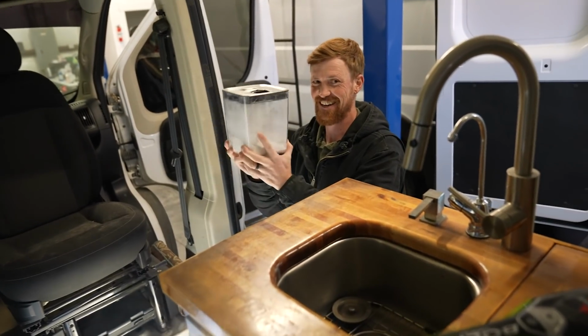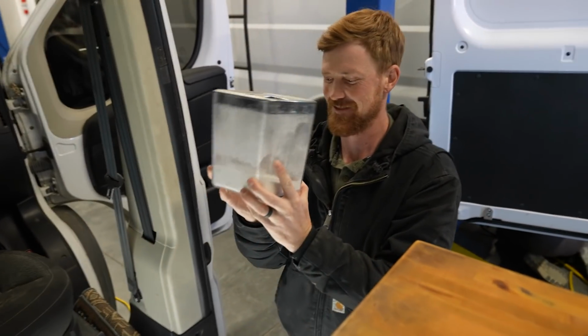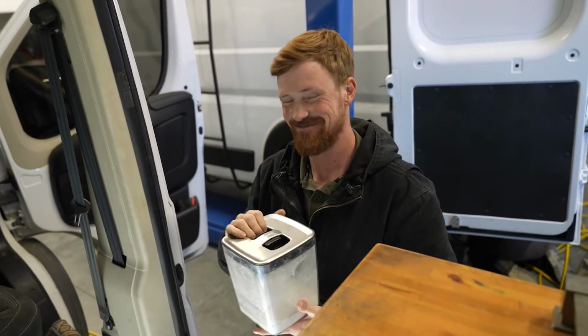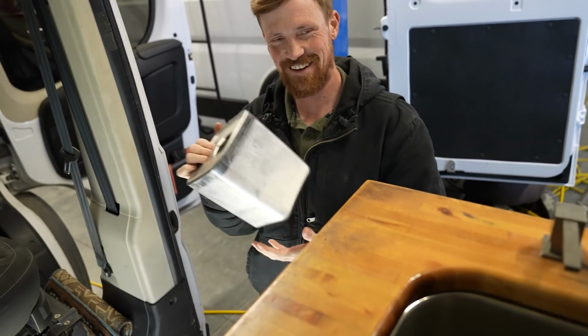All right, lunch was delicious and a nice little break, but we have some serious work to do and not much time left in the day. I bet that's not good flour anymore. Flour doesn't go bad unless you get weevils. Ew. Don't open that. I bet that's really gross. We don't have any weevils.